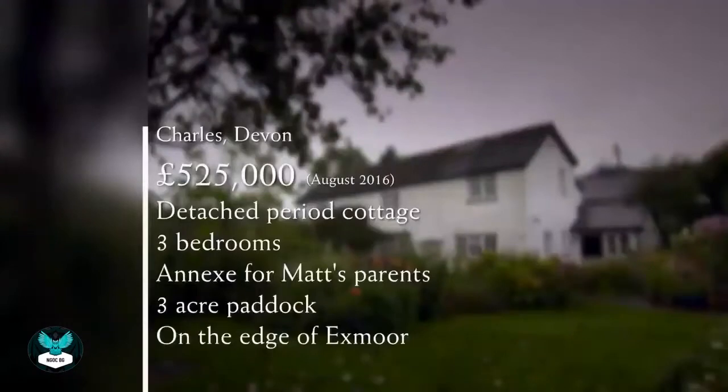I feel like we've given them a wedding gift. It's so beautiful. And it could work. An amazing £100,000 under budget, this three-bedroom detached cottage would make a wonderful home for them, and there's a substantial separate building for Matt's parents too, which could be developed subject to planning consents. The property comes with just over 3 acres of paddock and is right on the edge of Exmoor.